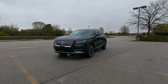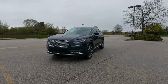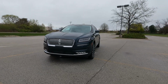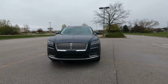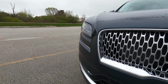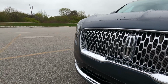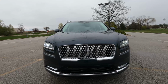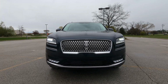Starting with the outside, the Lincoln Nautilus still looks very similar, and that's not a bad thing because to me the Nautilus still has that unique Lincoln look. It's upscale, it's luxurious, it's curvy, and just looks different than all other manufacturers. Now the grille, even though it has the same shape, the opening, the slits inside is a little bit different than the previous grille. And also if you look underneath, there is a chrome bar that's been added, and the LED fog lights have been updated too, but that's about it.